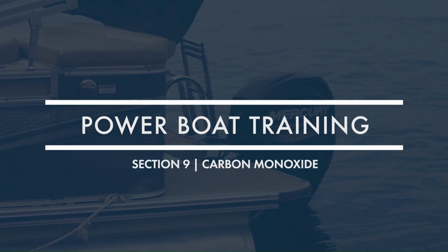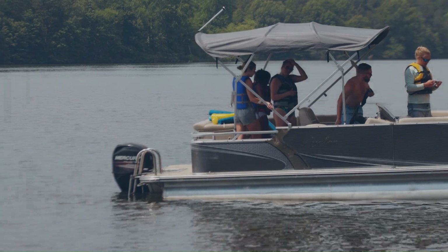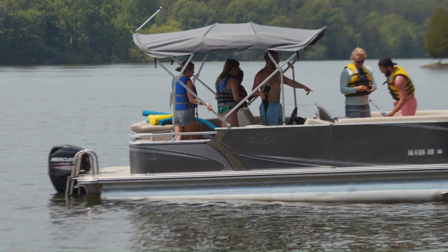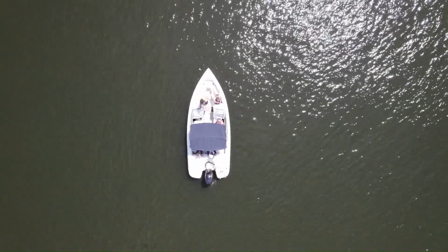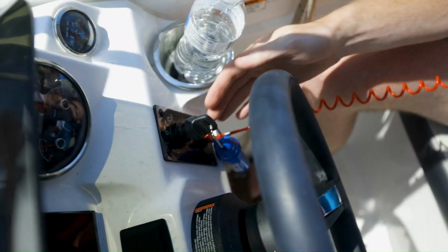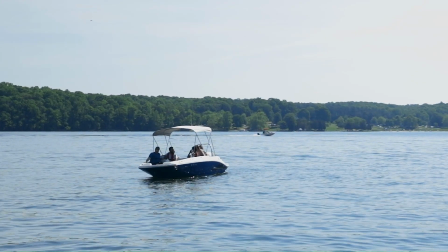Carbon monoxide is a colorless, odorless, and tasteless gas. It can accumulate in dangerous concentrations around boats. All gasoline engines and generators produce carbon monoxide. Always turn off the engine when anchored or not moving to reduce exposure to carbon monoxide.